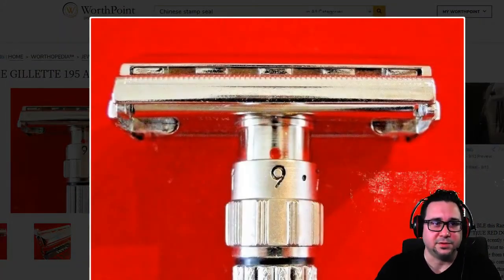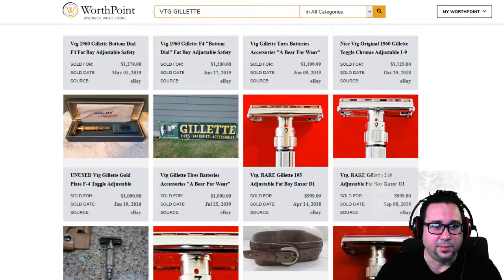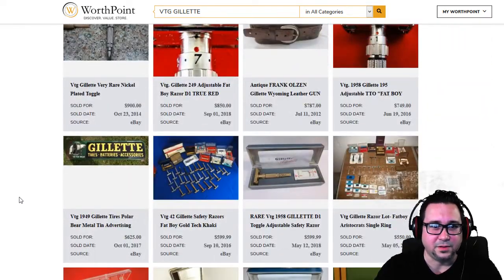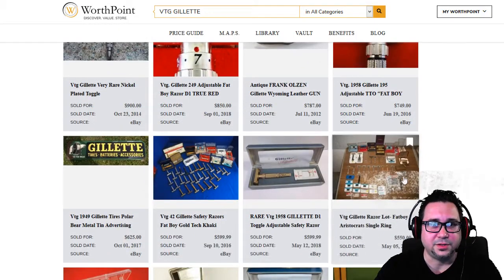Look out for those ones. If you find those, you definitely buy them, and even pay up on them if you can. If someone's asking $50 or $40 for that, you might think, God, for a razor, that seems like a lot of money. But as you can see here, it might be worth your while, even if you can find these for $100 or so. And here's a pro tip too.